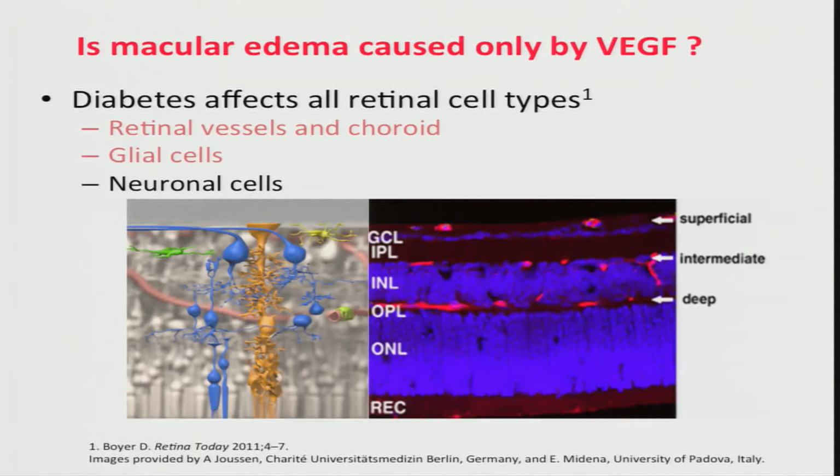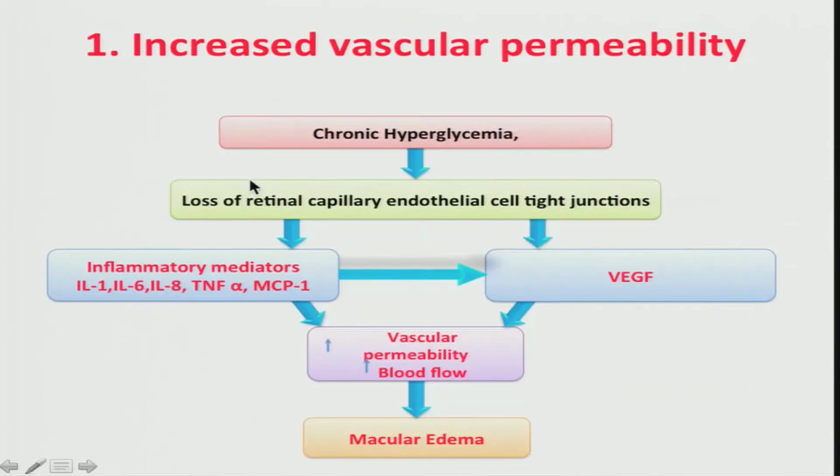Now, before we go ahead, let's answer a very basic, simple question. Is macular edema caused only by VEGF? Not really. Diabetes affects all cell types. It affects retinal vessels. A lot of attention is paid to this aspect: choroid, glial cells, and neuronal cells.